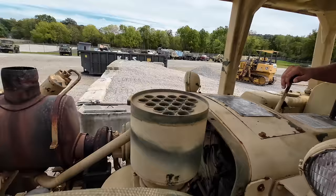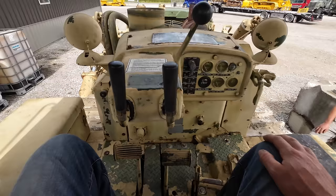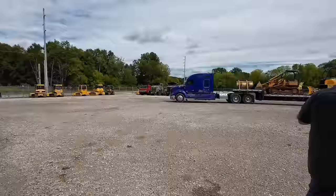Still got gun mounts? It's got a pew-pew holder right here. That's sweet. There's a couple different programs, and this one has the RF experimental. They have a SLED, service light extension program. Yeah. And then we'll go a couple different programs.